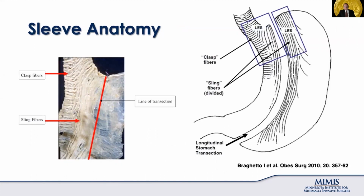This particular diagram is going to be familiar to almost everybody here. It demonstrates the reflux barrier of the upper stomach. And of course, this particular area of the stomach is vulnerable to injury during the course of sleeve gastrectomy. The most significant component of keeping the LES functional tends to be the sling fibers and the angulation of the angle of His. Obviously, these things are at risk during sleeve gastrectomy, particularly in the event of a misplaced staple line.